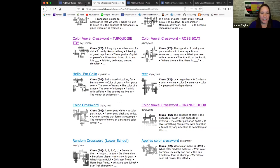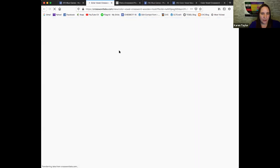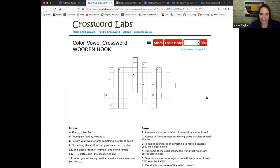So I was thinking we could finish out our session by going back to our wooden hook puzzle. I know some of you were looking at this and you were spying. Matthew just noted very astutely, it says wooden hook seems a little limited. Why do you think that is? Matthew, yeah, very small, it's a much smaller puzzle than what you normally make, Laura.